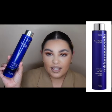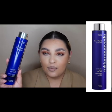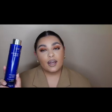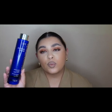Another one from Miriam Quevedo is the Extreme Caviar Exfoliating Scrub Scalp Mask, and this is in a blue bottle. This is something that the rep actually turned me on to, and it works very, very well for me. I have very problematic scalp sensitivities, so I'm always battling with dry or too oily or flaky or itchy, so this actually helps me a lot. I've been using this once a week to get rid of all of that gunk buildup that I get from probably using a lot of product, as well as just the way my scalp is.